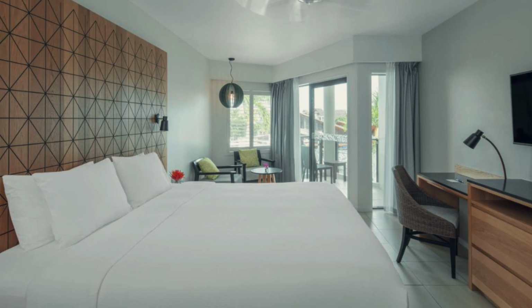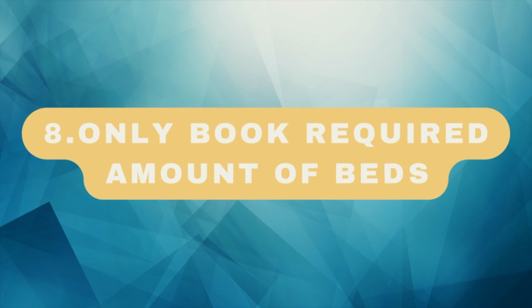My kids are young enough that they could bunk together, so this worked really well for us, although we did all end up just sleeping in the super king size bed most nights. So before booking your accommodation, review what your actual needs are in terms of beds and book accordingly.